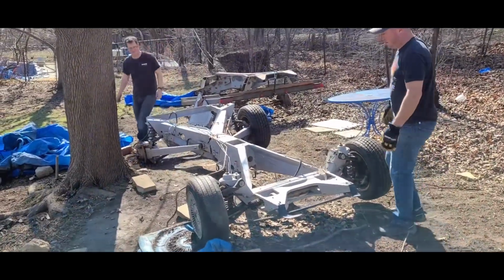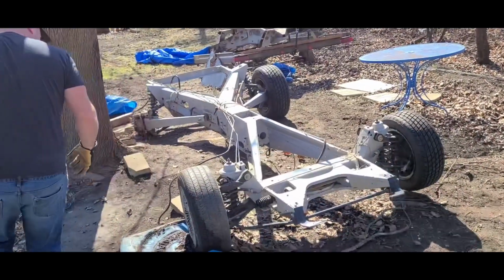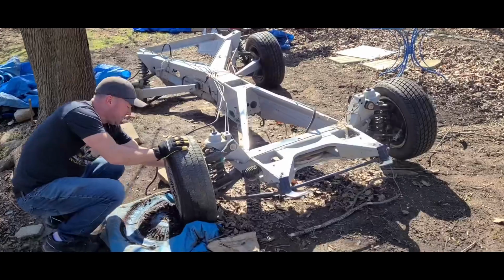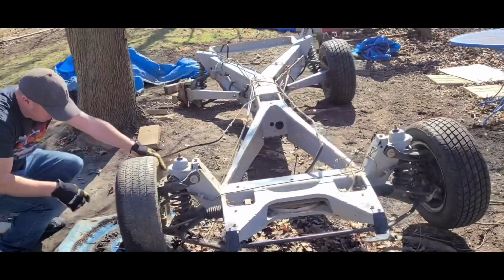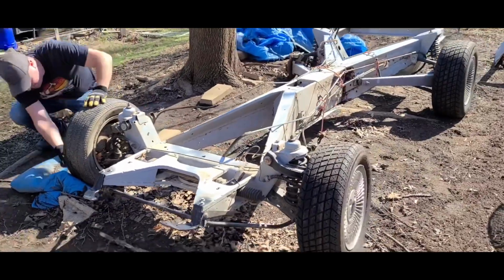Alright, that was pretty uneventful. That's good. This one maybe came off the beam. Let's see if I can get it to air back up. Okay. You're gonna try your air tank? I'm gonna try it. Looks like it maybe popped the bead here.